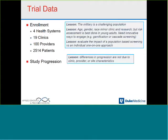In the study progression, we saw differences in education level as they went through. So we actually did pretty well with our retention despite that very complicated process. Once we got them in, we had 10% uptake of all the people we invited. We actually had a good amount of drop-off between people who called us and said they were interested and then actually signed the consent. But once they signed the consent, they pretty much did the survey.